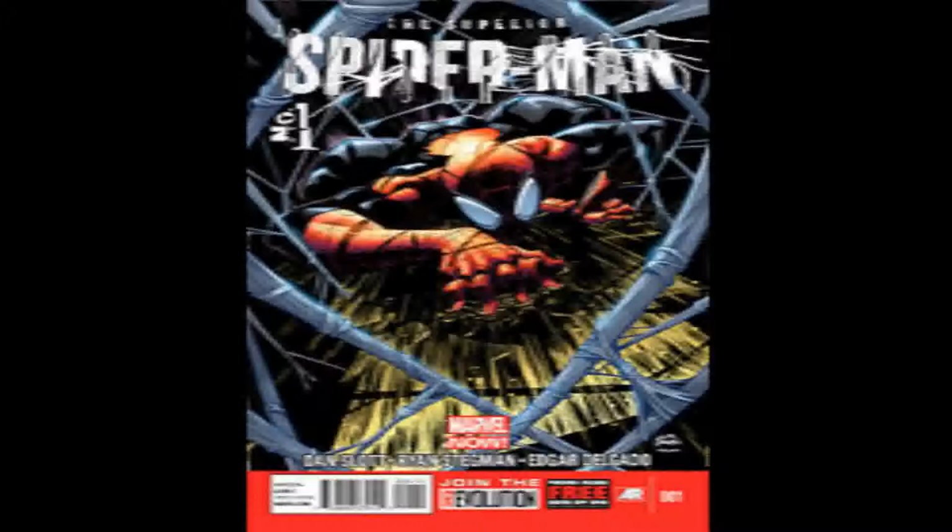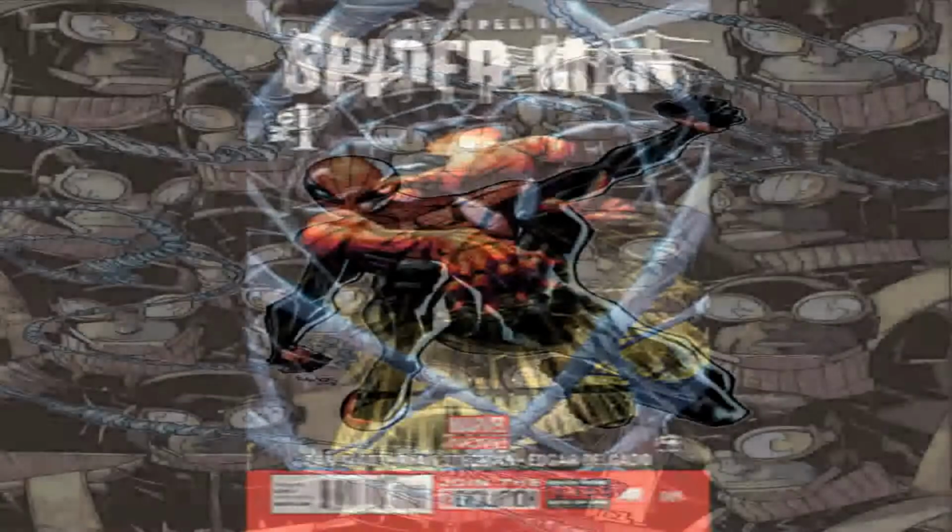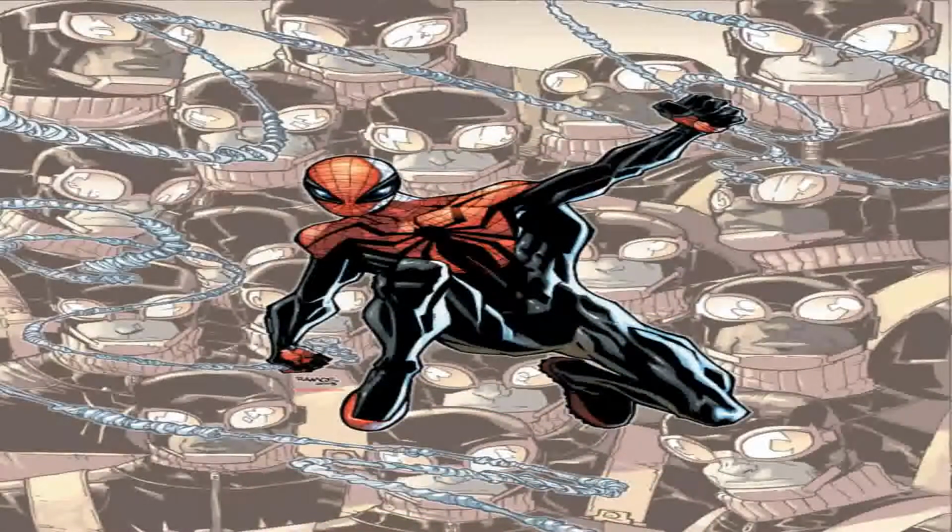Number 9. Superior Spider-Man. Dr. Octopus was on his deathbed, but he really didn't want to die. For most people this amounts to wishful thinking, but for Doc Ock this amounts to taking over the body of Peter Parker and becoming not the Amazing Spider-Man, but the Superior Spider-Man.